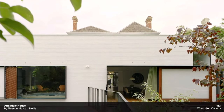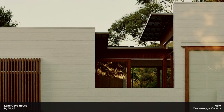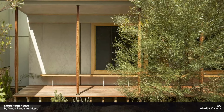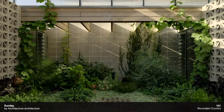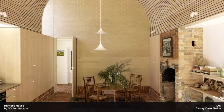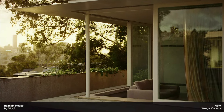Armadale House by Neeson Merkett Neal. Lane Cove House by Saha. North Perth House by Simon Pendle Architect. Sunday by Architecture Architecture. Harriet's House by SO Architecture. And Balmain House by Saha.